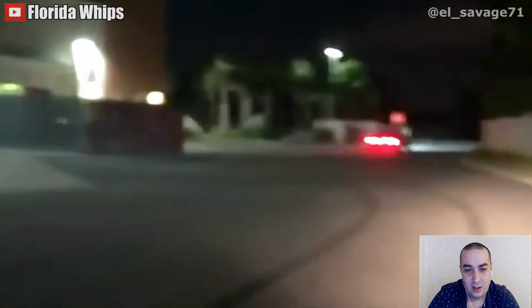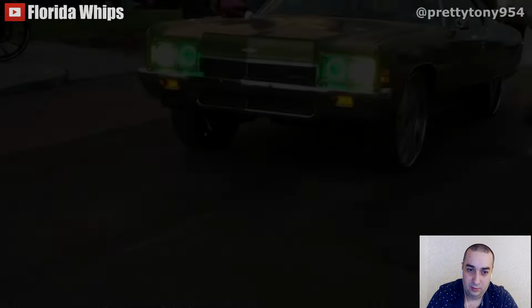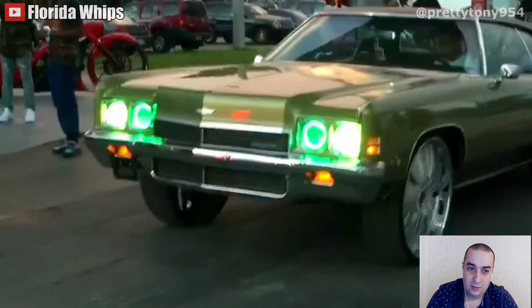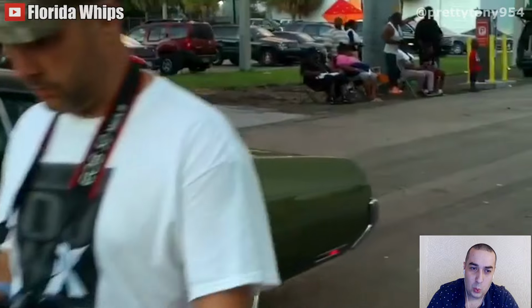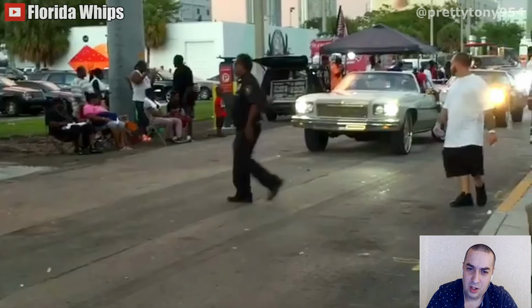Keep drifting on this Donk Chevy. How does he do that? Oh, it's maybe a flooded classic weekend. Or Donk Day.